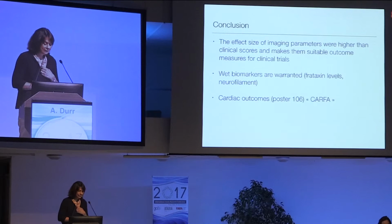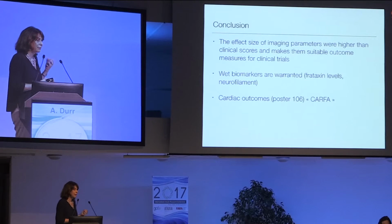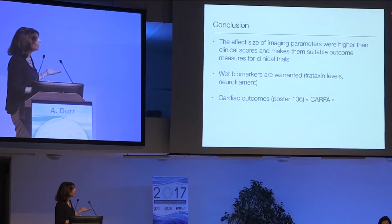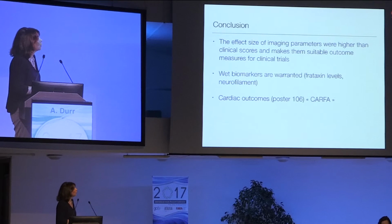I think that the effect sizes of the imaging parameters are really so much higher than what we will ever achieve with the clinical assessment. And that's why we need the combination of the imaging with the clinical, with the fast clinical rater-independent measure, with wet biomarkers, which are really warranted. We could imagine neurofilament, for example, to pick out the very severe evolving cases, and combine this with the imaging data. And for example, for Friedreich's ataxia, we need some cardiac outcomes also to be included. This integration is perhaps the most efficient. We will have to run the trials in an efficient way with a small number of patients.